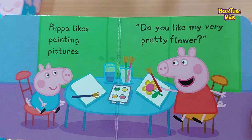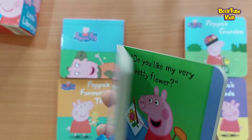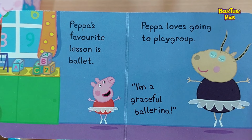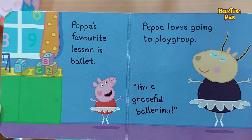Peppa likes painting pictures. Do you like my very pretty flower? Peppa's favorite lesson is ballet. Peppa loves going to playgroup. I am a graceful ballerina.